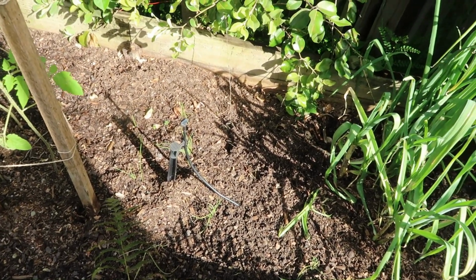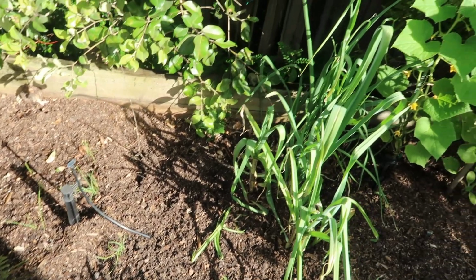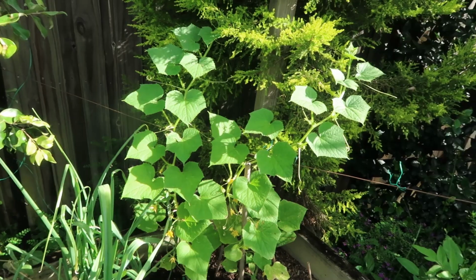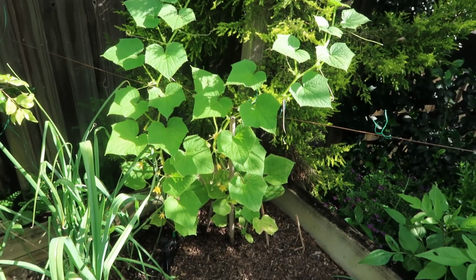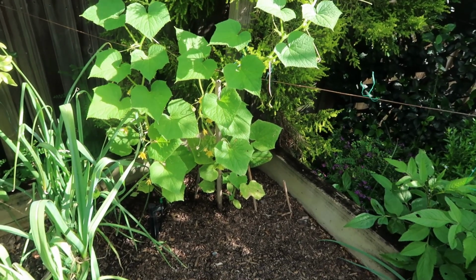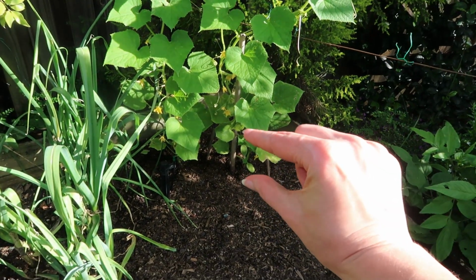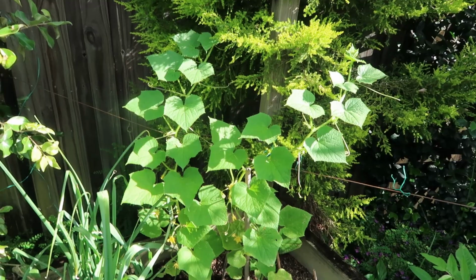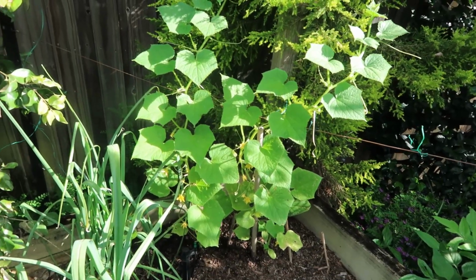But one of my biggest successes has been these cucumbers. Do you remember, not 3 weeks ago, they were itty bitty little cucumbers just down here. That is all the growth in the last 3 weeks.